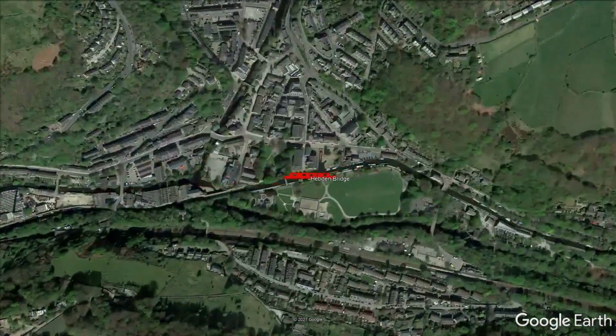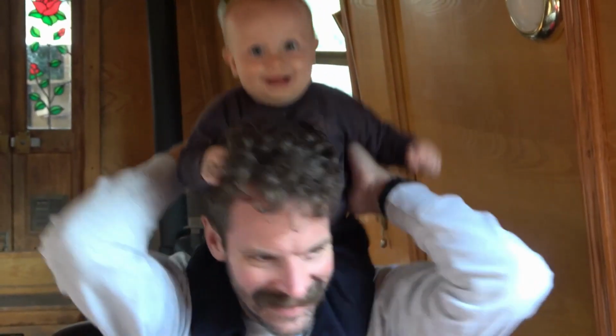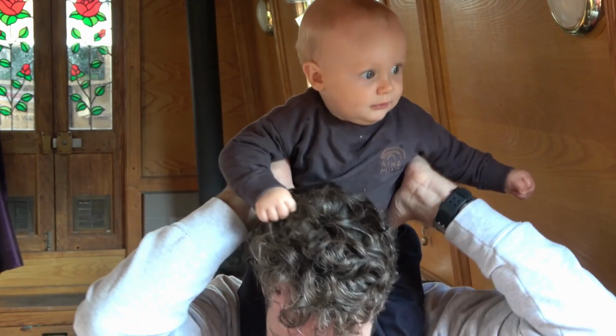An update is due in the next few days, so I'm going to move a little closer to be ready to go through once it's open. My family are joining me for lunch at the Stubbing Wharf, so they are helping me take Moorland Road along the canal as far as the pub. It's always great to see them.